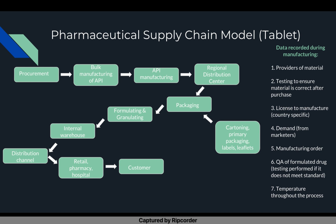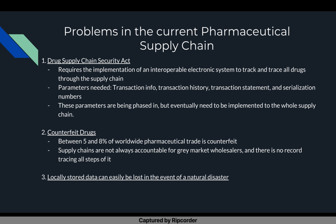Some data that's recorded in it is who provides the material, any testing done to the material, license to manufacture, which is country specific, the demand, manufacturing orders, quality assurance of formulated drugs, and temperature throughout the process, just to name a few. So while the supply chain is great, there are definitely some problems within it.